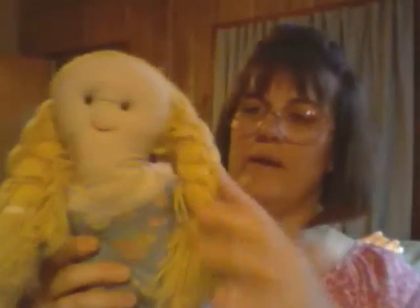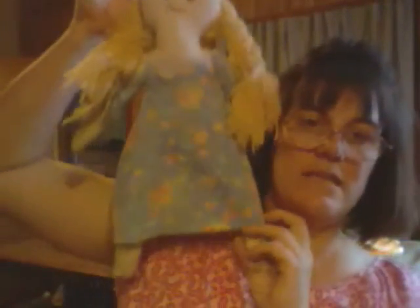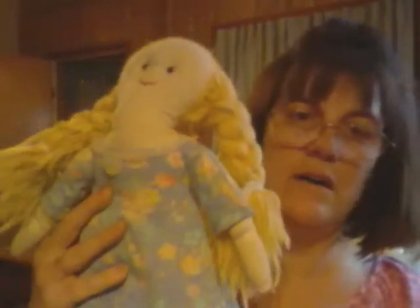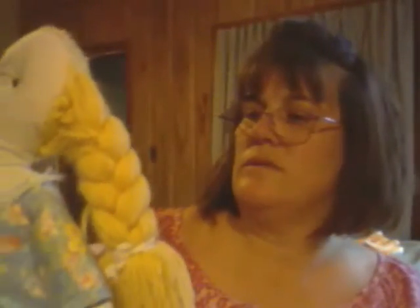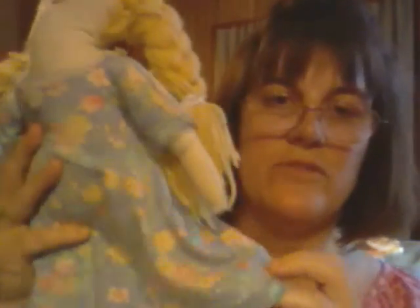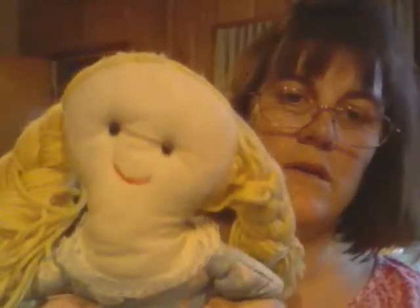I was going to show something I made for my daughter. This is Allison. I made her for my daughter when she was 5. She's well loved and played with. And this started my cloth doll phase. So I think this dress is made from a favorite top of hers when she was a toddler.